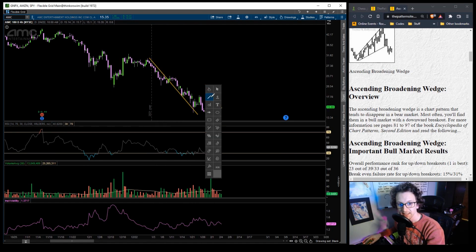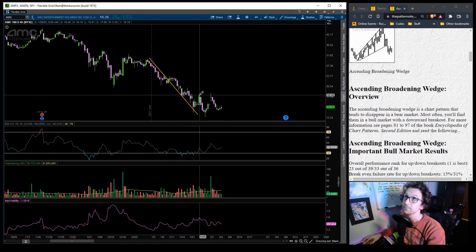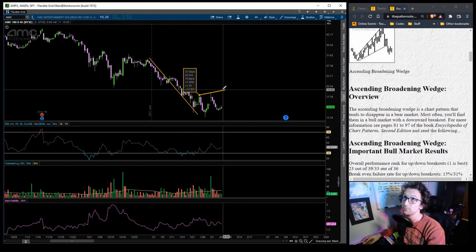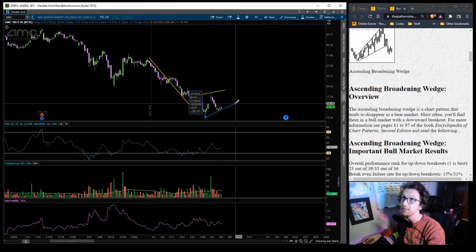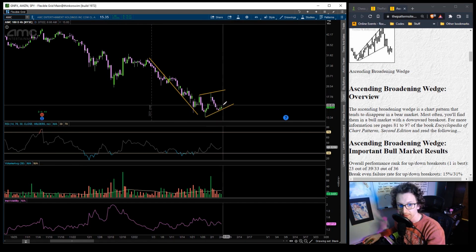What I want to do next is start to connect peaks and valleys. And I'm going to say those two peaks lead up this way, and I'm going to take the tail from this bottoming candle and then connect it to today's price action. And what we have is the beginning of what I believe is a flag.